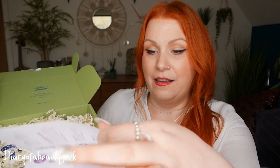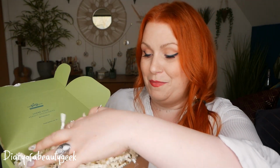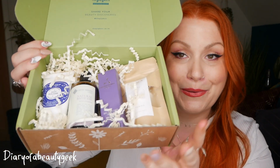So let's get on to showing you what's inside their May box. This month's theme is healing and wellness, and inside here details everything about the products, so I will refer to that as we go along. I'll just take off some worms. It is packaged really nicely. I love the design of this box. I'm really impressed with it.